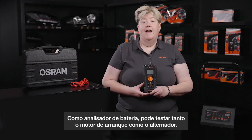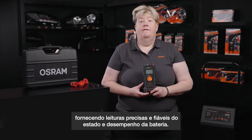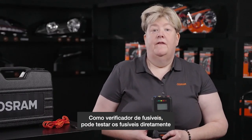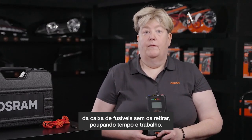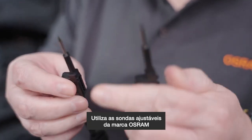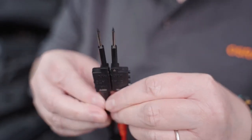It is a battery analyzer, a fuse tester and a multimeter. As a battery analyzer, it can test both the starter motor and the alternator, giving you accurate and reliable readings of the battery condition and performance. As a fuse tester, it can test fuses directly from the fuse box without removing them, saving you time and hassle, and it uses the OSRAM branded adjustable fuse probes that fit any type and size.